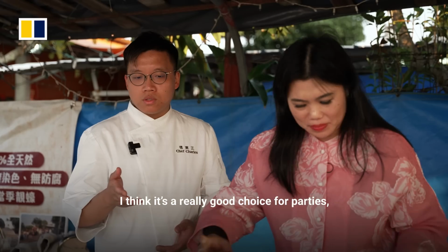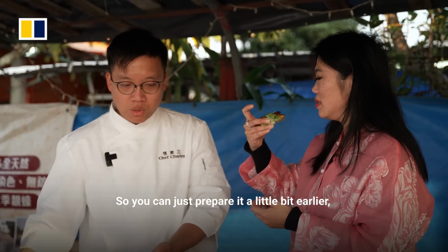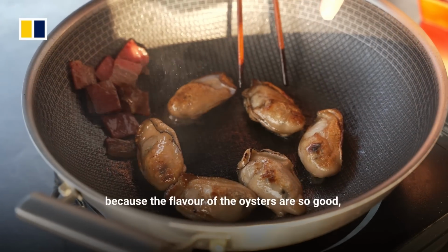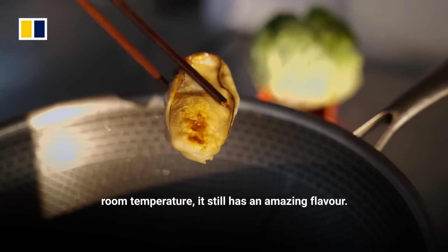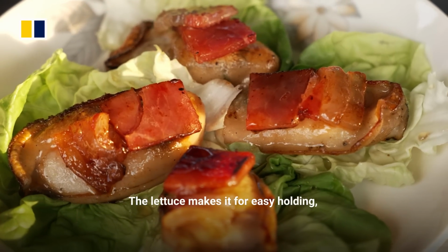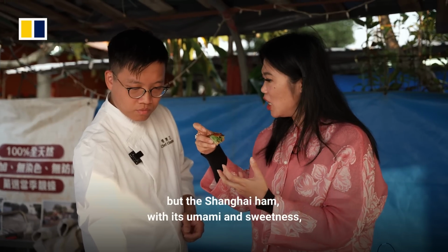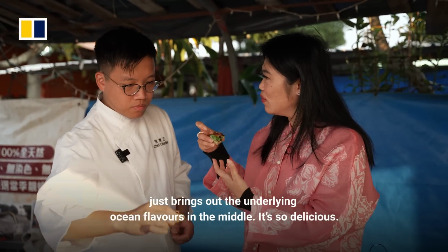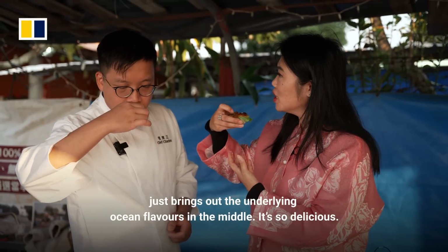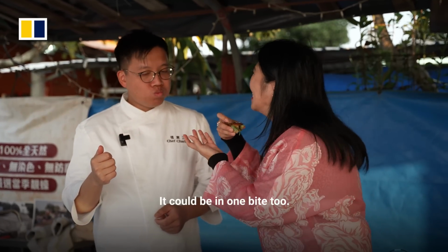I think it's a really good choice for a party, or when having a big group of people, so we can prepare it a little bit earlier, because the oyster's flavor is so good that even when it's not hot, at room temperature it still has an amazing flavor. The lettuce makes for easy holding, but the Shanghai ham with its umami and sweetness just brings out the underlying ocean flavors in the middle. It's so delicious. Cheers. Cheers. It could be one bite too.